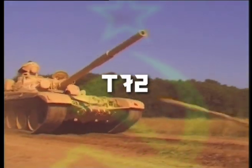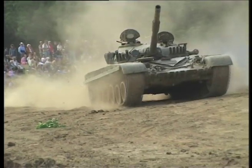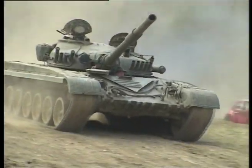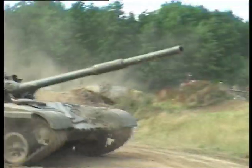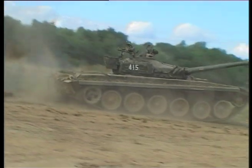T-72 is quite an aggressive tank to drive. I class it as being a boy racer of a tank because it does move quite quickly. Being that it has quite a fast engine in it, it does manoeuvre quite happily over wide spaces. When you get into tight spaces, it can be quite a bit of a difficulty moving and manoeuvring it about.